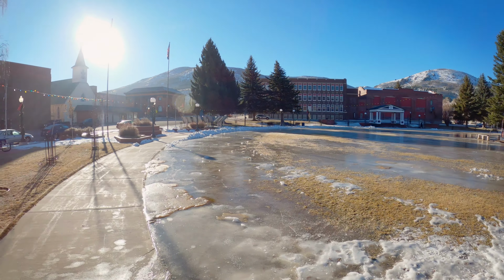This is the old library. Beautiful, cool old building. Obviously, you can tell on this street that there has been a lot of money at one point in this town. In fact, they were lobbying to make it the state capital when Montana was gaining its statehood. They, of course, lost out to Helena. This is a cool library. Love it.